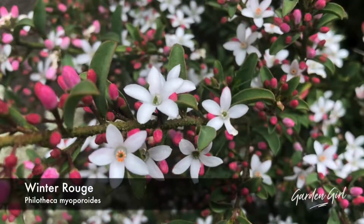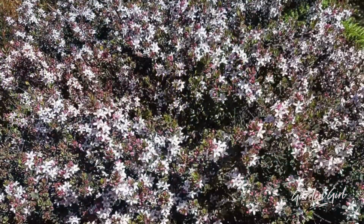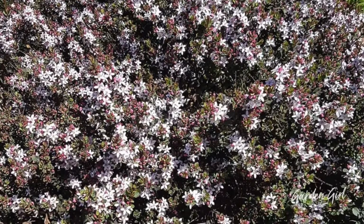Also, the Philotheca Winter Rouge is quite nice. It just grows to 80 centimetres. Again, a nice small one. The Profusion, yes, so there are a couple of those. The Cascade of Stars really stood out, and the bees were loving them. The bees were just all over these gorgeous plants.